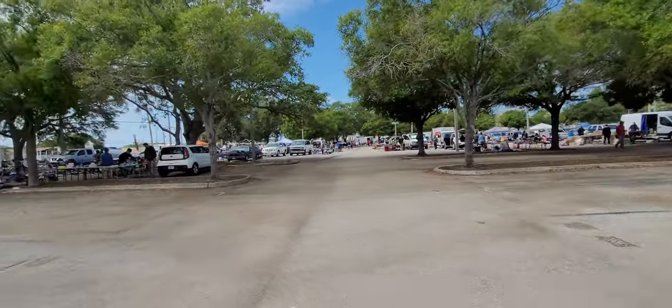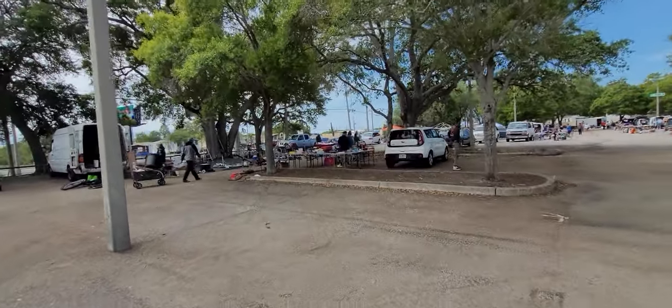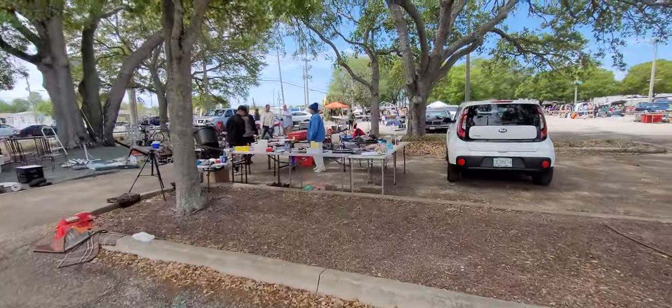When we take our road trip this week, we are gonna hit some places. We're also gonna go to Round Top, Texas for the spring market the week of the 27th, 28th.